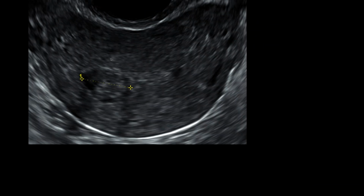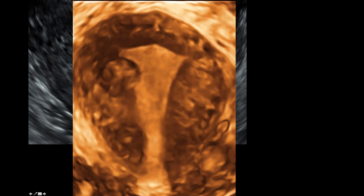Okay, so this is an example of a conventional ultrasound. This is a transverse view of the uterus. I notice this hypoechoic structure here, and here's the endometrium. So here I'm thinking this fibroid might be partially submucosal. I do my 3D sweep and reconstruct it, and on my 3D ultrasound, it looks like it's partially submucosal, this portion right here.